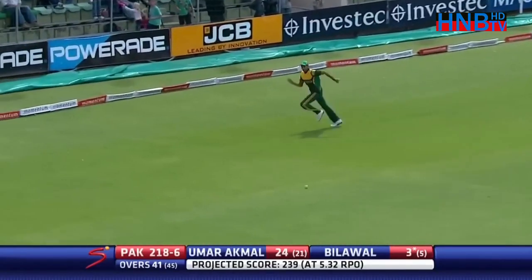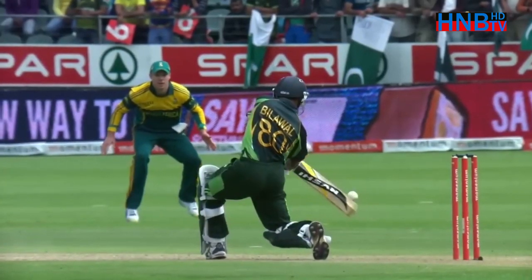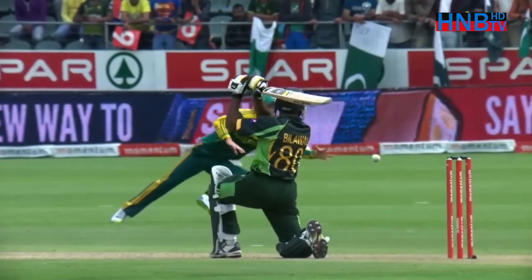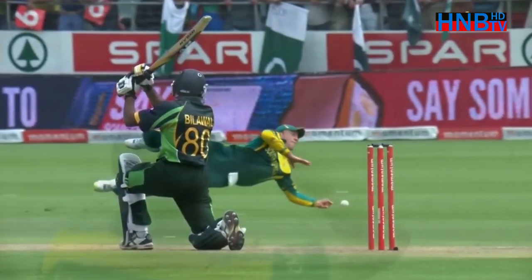And it starts with a boundary four, beautifully struck. Full, some width. Swatted away through extra cover. There's a man out on the boundary there, and he didn't get close to it. Oh, great camera work and a great attempt by the captain, AB de Villiers there. Got fingertips to it.